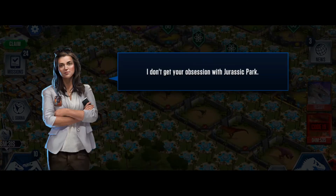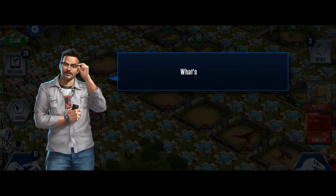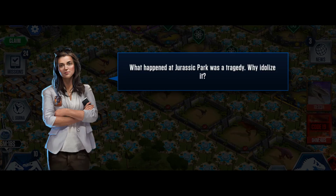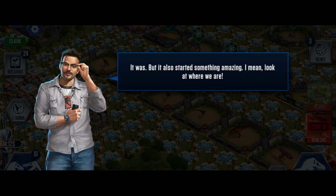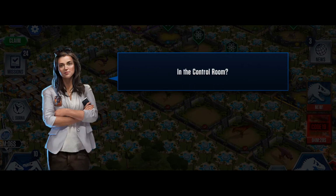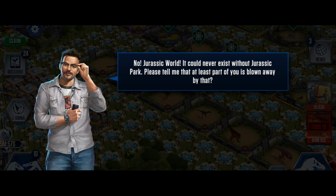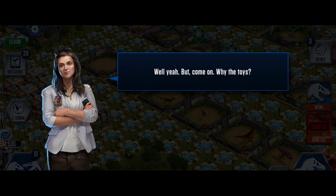I don't get your obsession with Jurassic Park. What's not to get? What happened at Jurassic Park was a tragedy. Why idolize it? It was, but it also started something amazing. I mean, look at where we are. In the control room. No, Jurassic World. It could never exist without Jurassic Park. Please tell me that at least part of you is blown away by that. Well, yeah, but come on, why the toys?